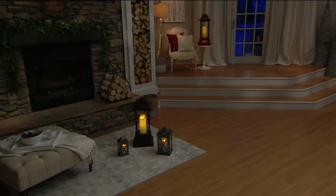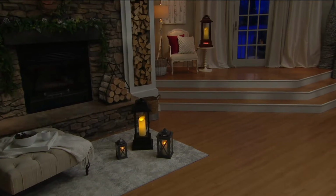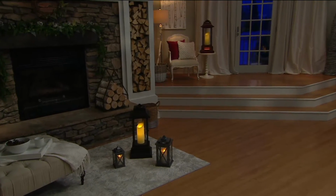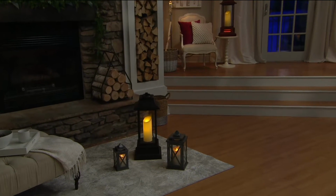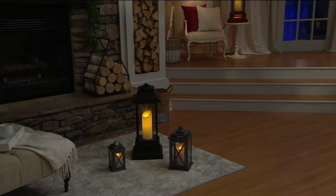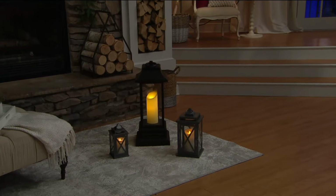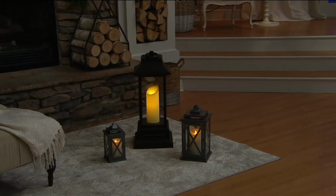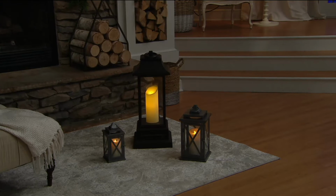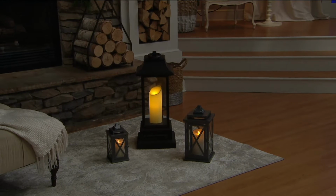But maybe that does not fit your decor. And what we have over here are 2 beautiful Luminara lanterns, very similar. I have those in my house. I don't have that color, but I have the ivory and the black. So we put that with 2 of our Luminara candles you can buy at QVC.com. The third one, everybody says decorate in 3s, is actually the Duraflame.